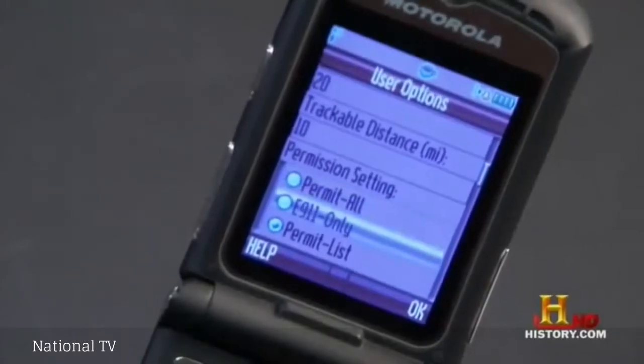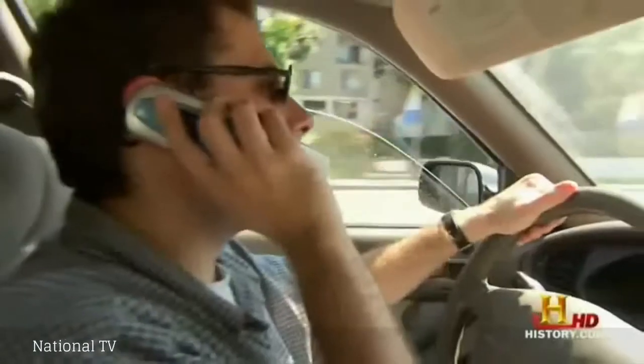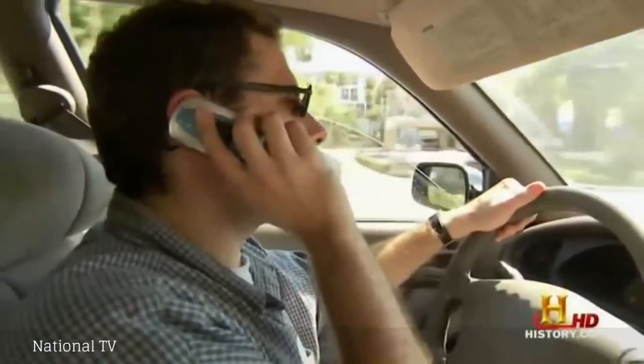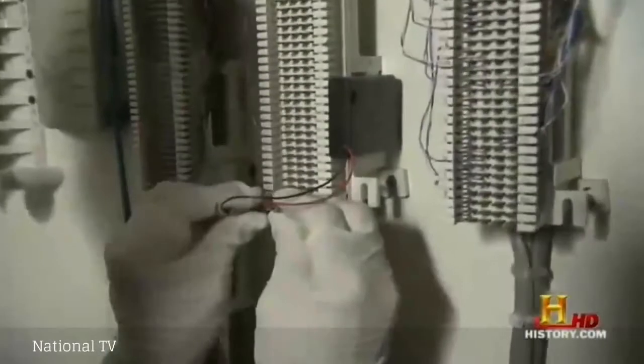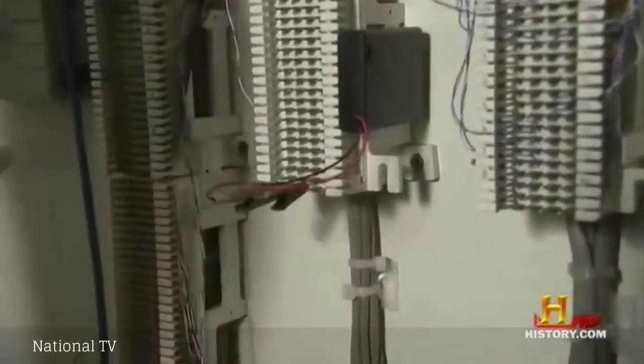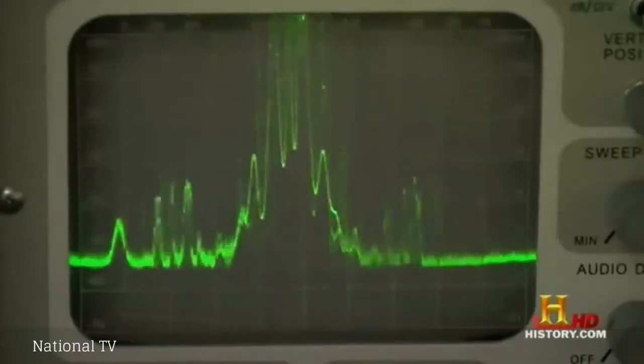Although cell phone users must grant permission to allow their phones to be tracked by iLocator, the fact that it's possible at all raises issues about personal privacy. As we enter a new era of increased electronic surveillance, some people are taking extra measures to make sure no one is listening in.